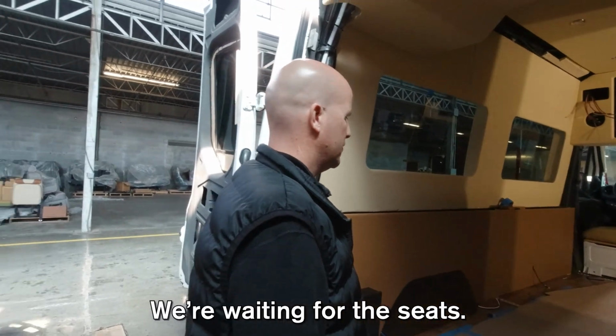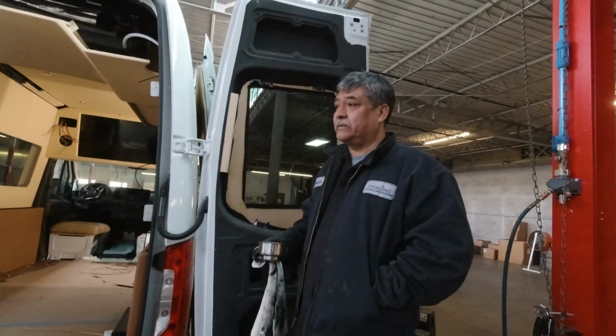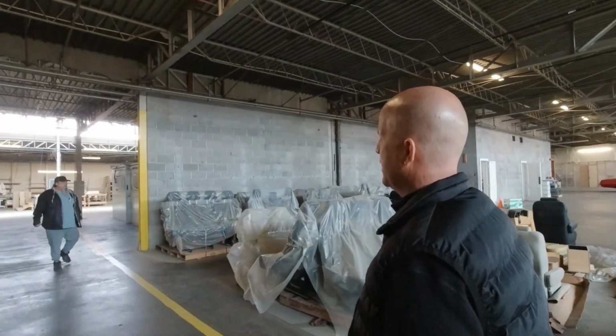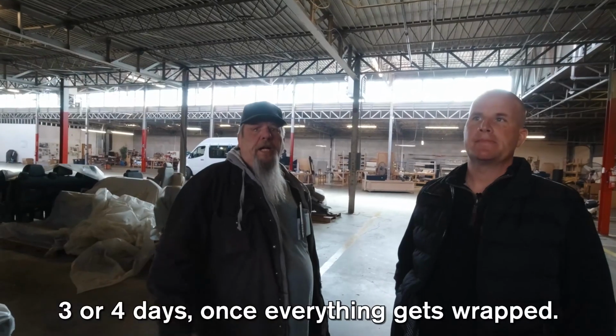Okay. What else are they doing in here? Oh, we're waiting for the seats. ¿Dónde está? I have no idea. I don't know if they're shipping because those guys, they got a problem. What's that? The seat guys have a problem? They don't have, I think, enough people. Okay. Thank you. Looks like that one's got some room to go too. Once everything gets wrapped, we start putting stuff in. It goes pretty fast. 3 or 4 days. Those are your paint booths right there, right?